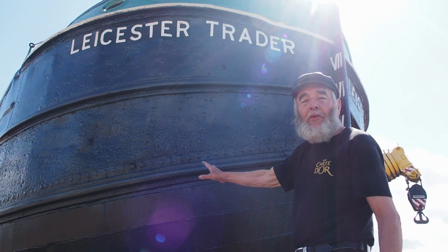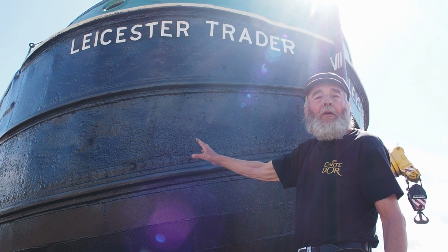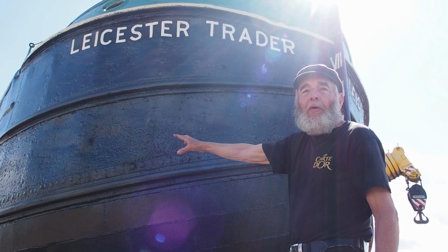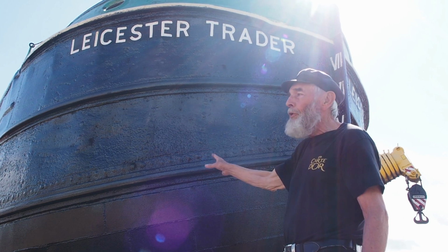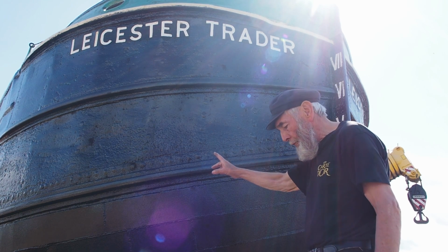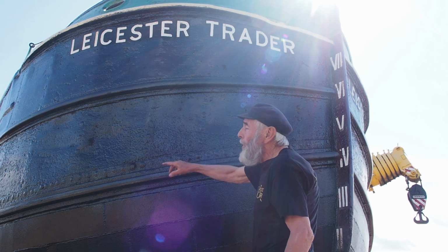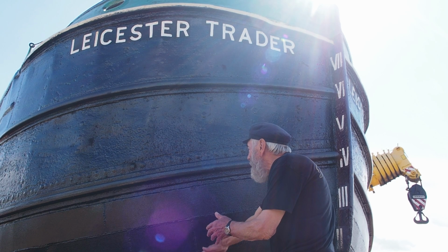And the interesting thing about Leicester Trader is, she was built at a time of transition in the shipyards, and so the complicated parts, the front and the bow and the stern, the front and the back, are all of the old-fashioned riveted construction. You can see the rivets here, and you can see here those lines of rivets on the inside of the boat. There are steel frames curving round.